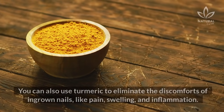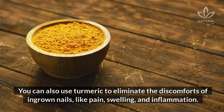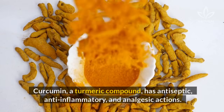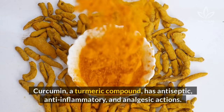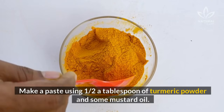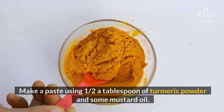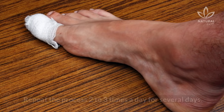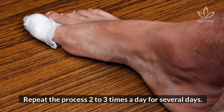Turmeric. You can also use turmeric to eliminate the discomforts of ingrown nails like pain, swelling, and inflammation. Curcumin, a turmeric compound, has antiseptic, anti-inflammatory, and analgesic actions. Make a paste using 1/2 tablespoon of turmeric powder and some mustard oil. Rub the paste over the affected toe and cover it with a bandage. Repeat the process 2 to 3 times a day for several days.